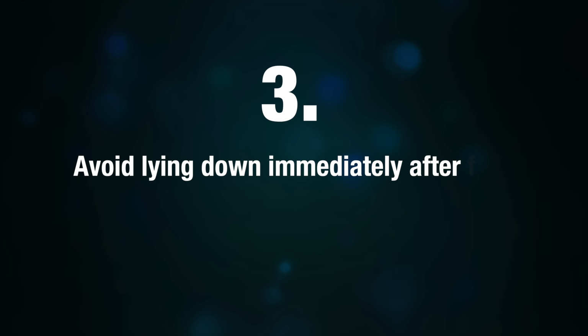Number 3. Avoid lying down immediately after having food. Duration of 3 hours after food is called the period of greatest reflux. Be upright and walk for some time after your last meal.